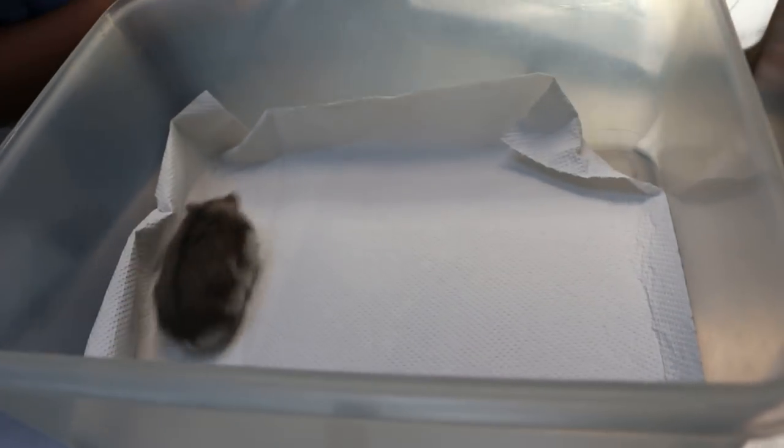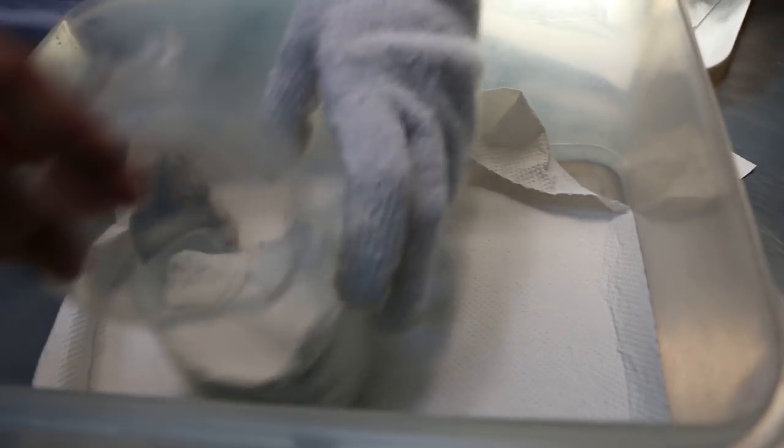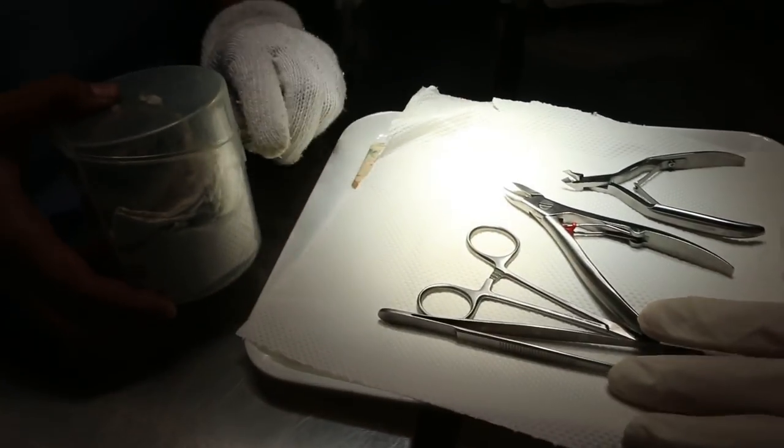Date of August 2018, Tuesday. This is a 1-year-3-month-old winter white hamster, Dauphin, okay. Comes in with a complaint of overgrown upper front teeth.